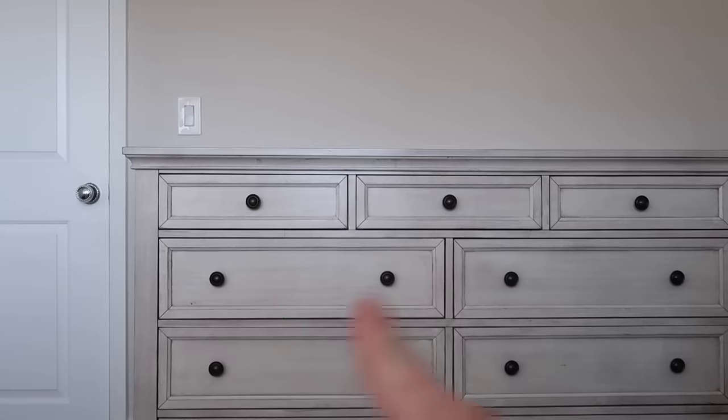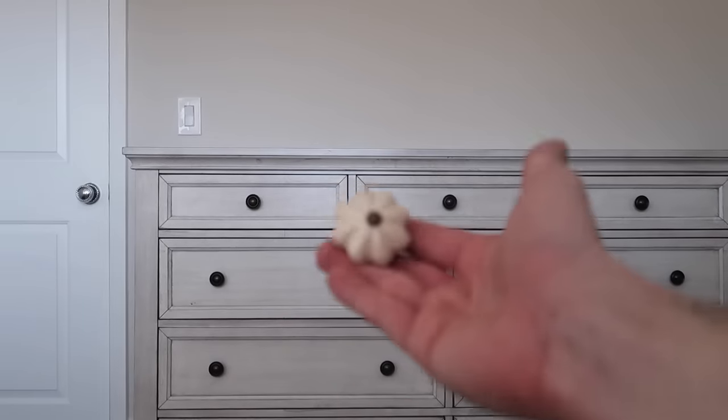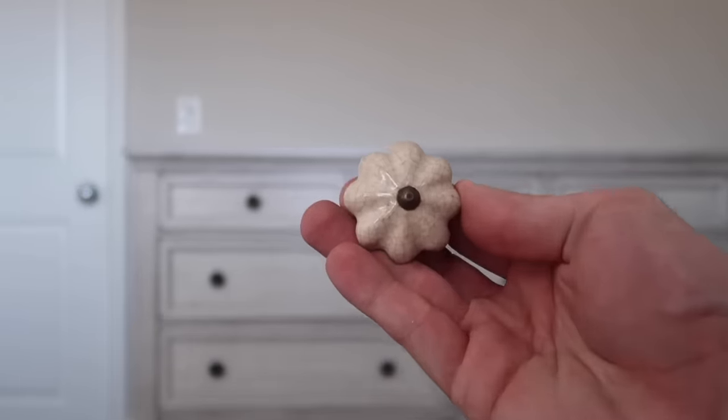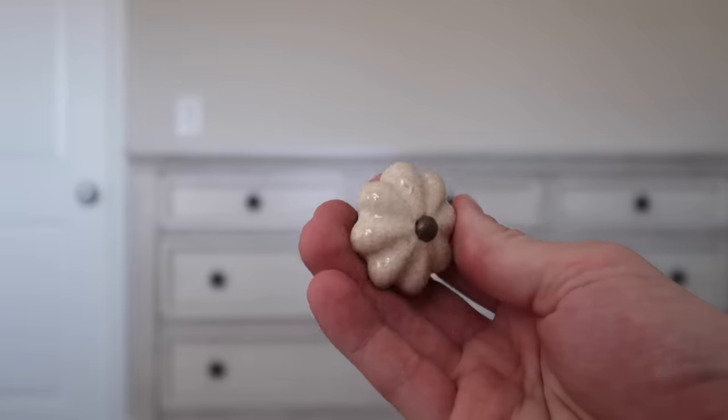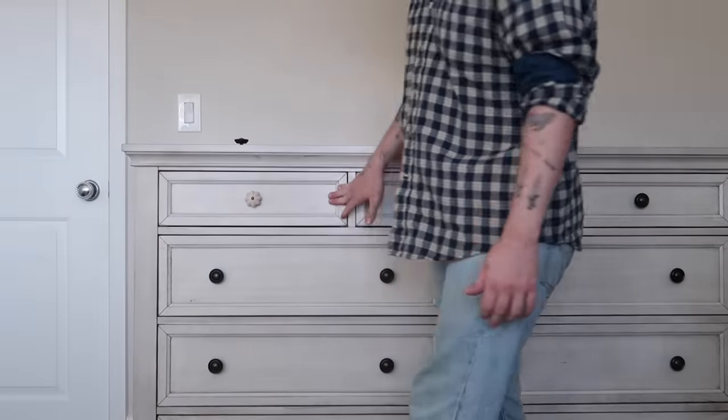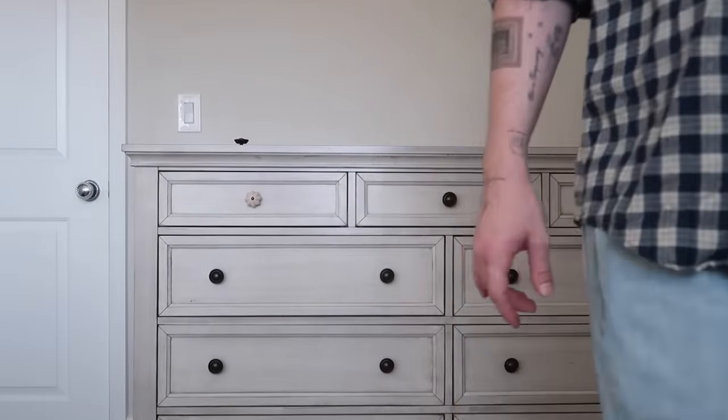You can see the current dresser here, and I actually picked up some new knobs right here, which we're going to swap out on the dresser. They're kind of like this little ceramic crackle flower knob, and I got enough to go on the dresser and then two more to go on the closet doors.